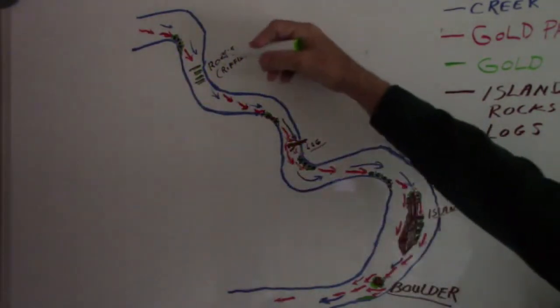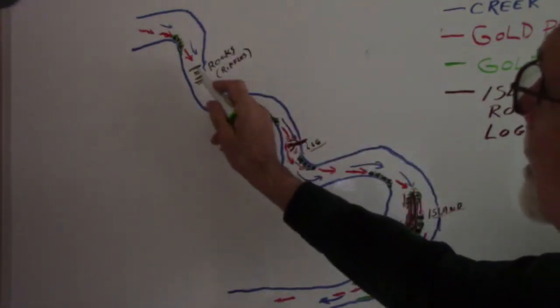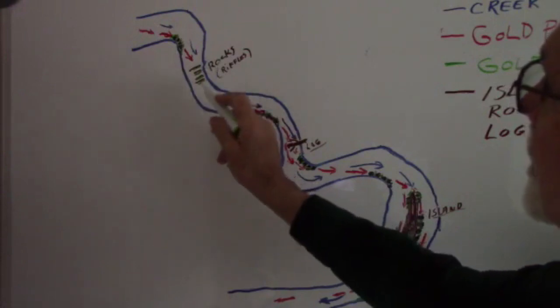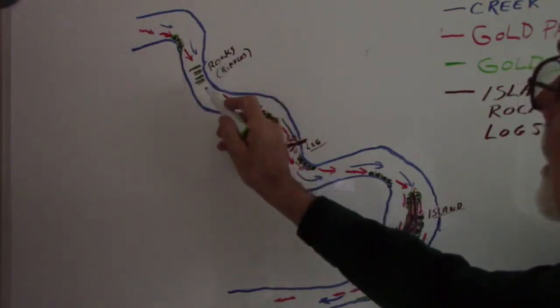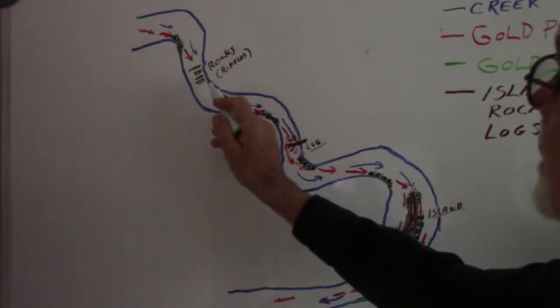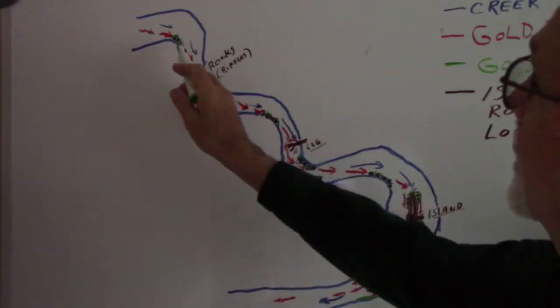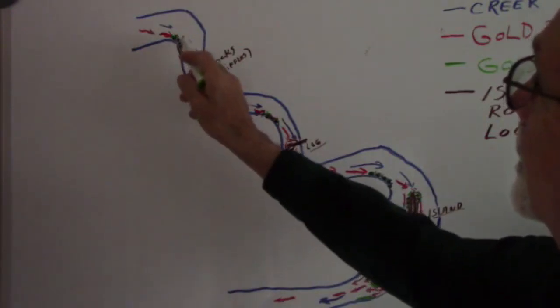As you can see, this obstruction here, and I've run into this a couple of times, maybe not this many, is like flat rocks laying across the creek. So you have natural riffles here, and your gold's going to lay in on the other side of those flat rocks. And where it starts up here, this is where cobbles would lay in and where your gold would lay on this first corner.